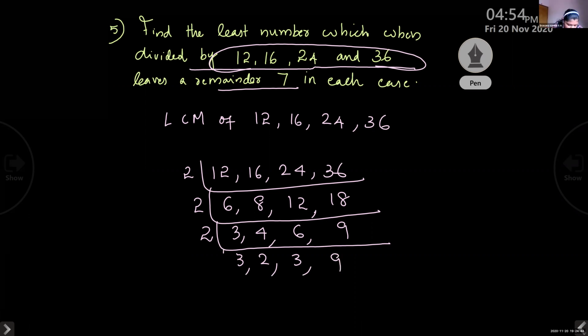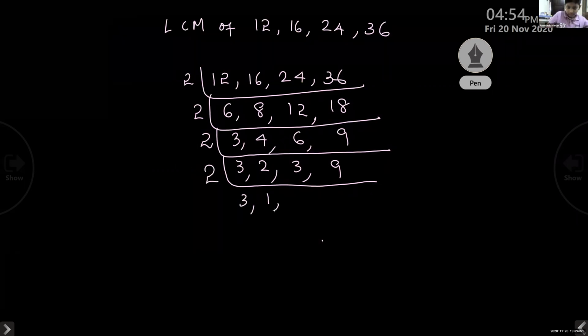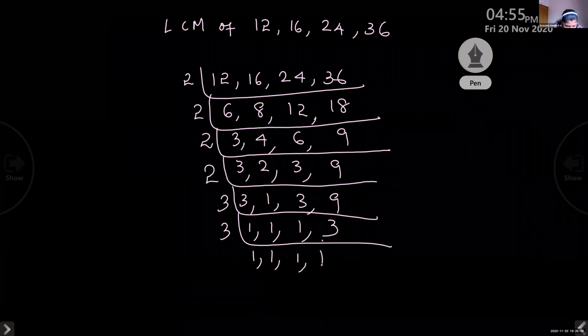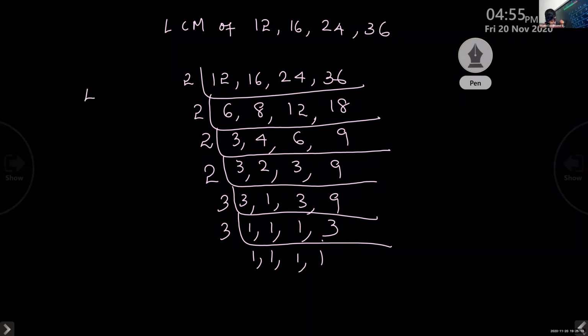Now again with 2: 3, 1, 3, 9. Now 3: 1, 1, 1, 3. Again with 3: 1, 1, 1, 1. Okay. So LCM is 2 into 2 into 2 into 2 into 3 into 3.